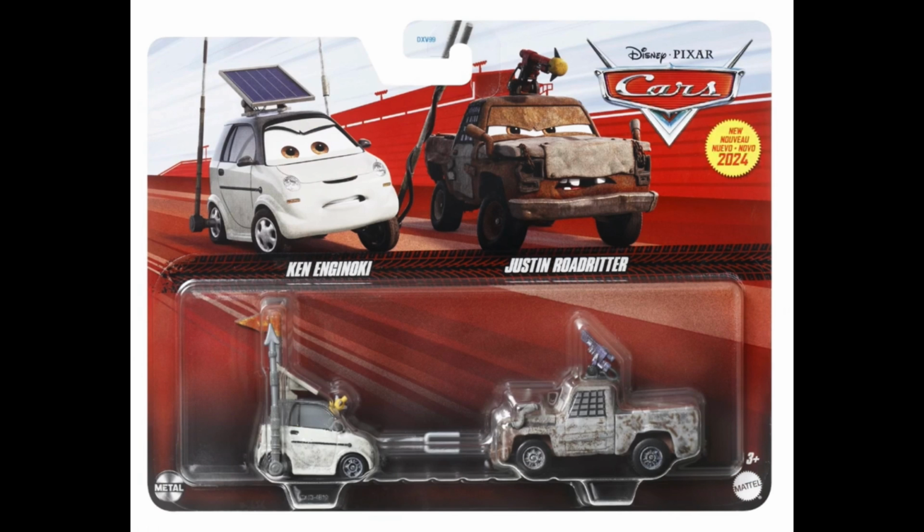And finally, easily my favorite 2-pack, Ken Enginoki and Justin Roadritter. Justin Roadritter's a name that's floated around on rumor lists for quite a while, and now we finally know who he is, and this to me is like the perfect 2-pack. Up first, it includes a new Road Rumbler and finally one of the electric cars from On the Road, which has been probably my number one most wanted On the Road release ever since I first saw all of them in the trailer. I know I said I really wanted Ramon, but Ramon and the electric cars have been my 2 most wanted releases from the entire show.